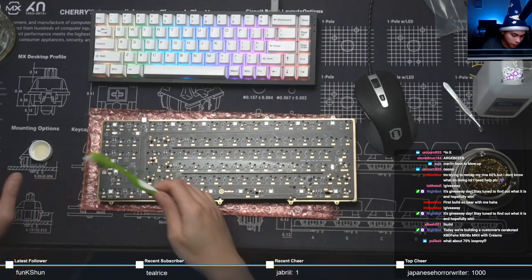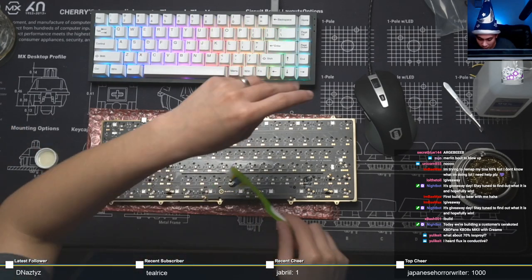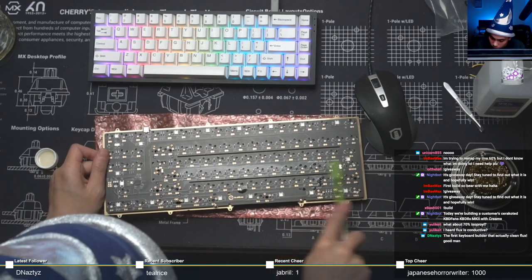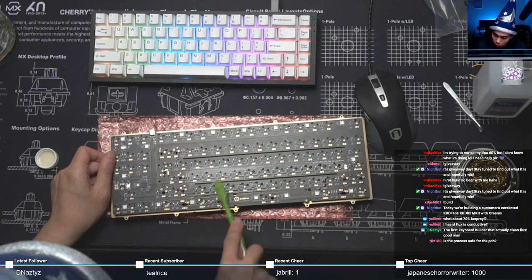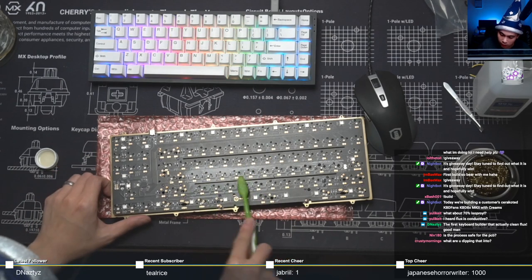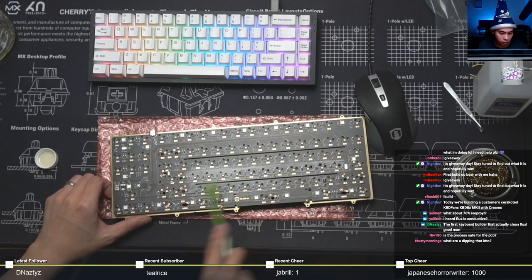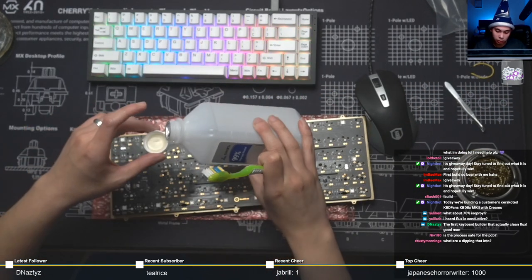What about 70%? 70% should work too, but you know, the higher the better. I like to go over 90 just to be on the safe side. Is the process safe for the PCB? Yes, this is absolutely safe. This is how you're supposed to clean the PCB. What are you dipping that into? This is the isopropyl alcohol that I'm using the cap for.